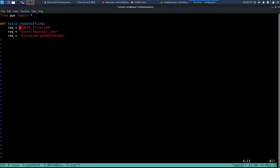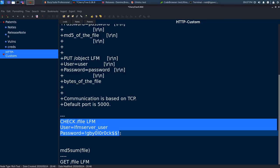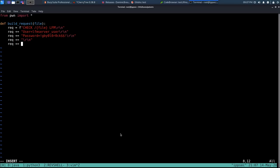And this one, I think I should do double quotes. I don't think it matters that much, but when it comes to doing this, I love double quotes. File. These need to be plus equals. There we go. We need backslash r backslash n. This was 2. We'll just do rec plus equals like that. And rec plus equals md5 sum of the file.